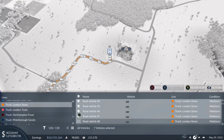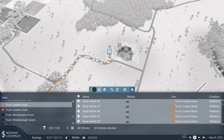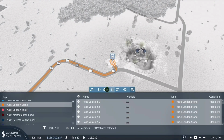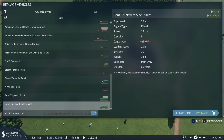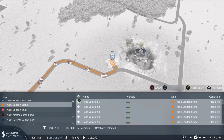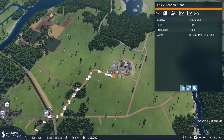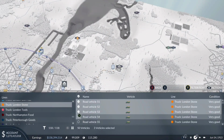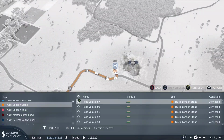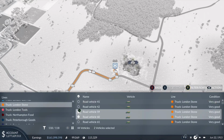482, it could do with some less vehicles as well. Let's take 10 off. 402, yeah, nice. And let's increase the speed of it. Has that increased the rate? Yes, it has. So I'll take another 8 off, do you reckon? No, okay, we need 2 more.